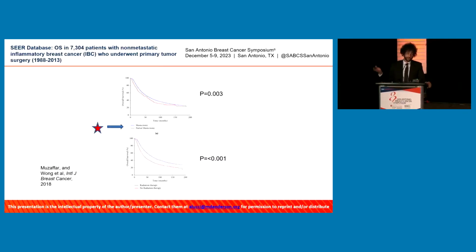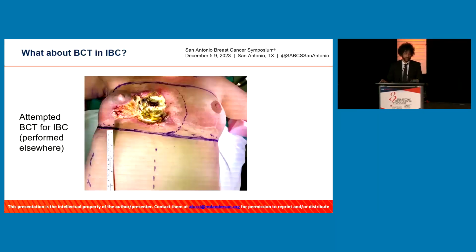And if you want to look at the contrary of that, there was another SEER database study from Jan Wong Musafar that said the exact opposite. In 7,300 patients, exclusion or lesser surgery than mastectomy produced an inferior outcome significantly worse than those that received mastectomy, and the same thing happened if you omit radiation therapy. So I don't think there's clear data to suggest that BCT could be used.